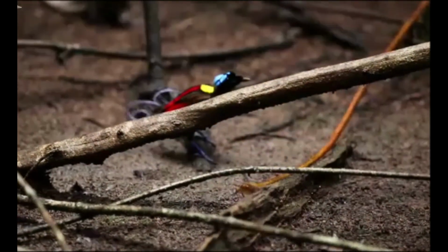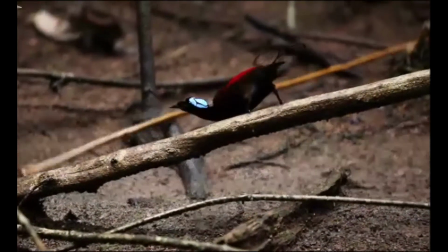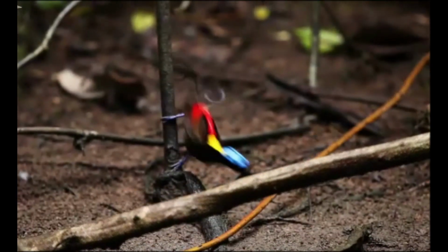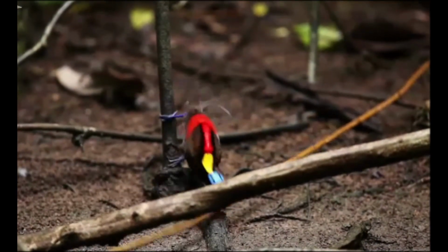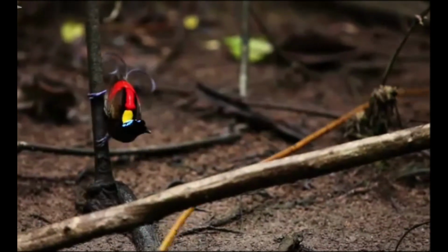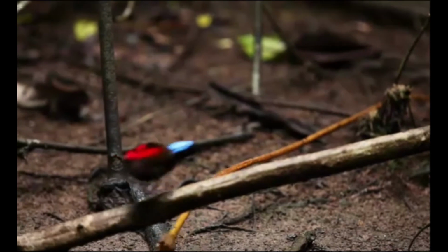11. What is the Wilson's bird of paradise's Latin name? The Latin name for the Wilson's bird of paradise is Diphylodes respublica. 12. What other names does the Wilson's bird of paradise have? The Malay people of Indonesia call this species the birds of the gods.